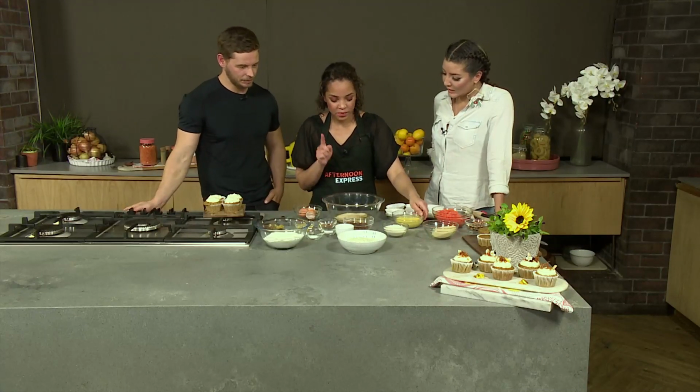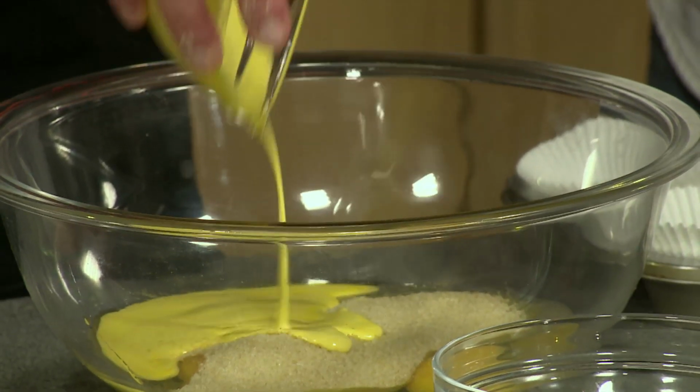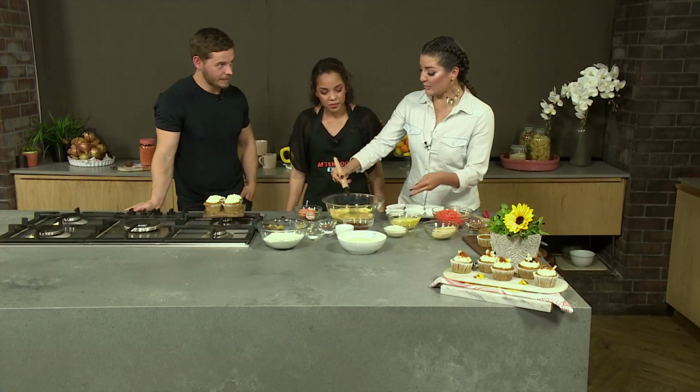And so we've got some eggs, some light brown sugar, and some of our Clover Pride that's been malted. Yummy. We're going to give that a good little whisk. Over there. Want me to whisk? Yes, please. I think you should be whisking.